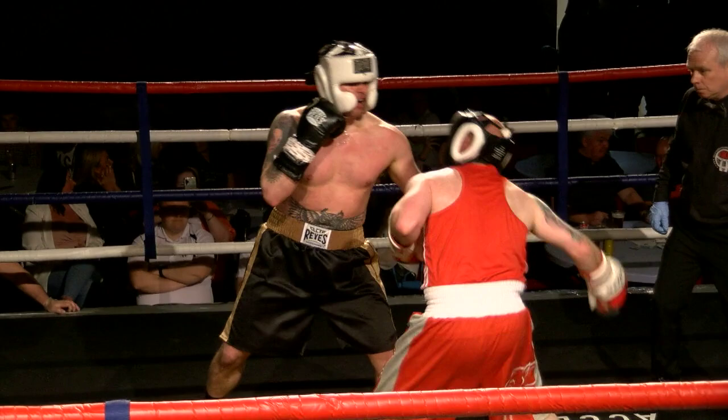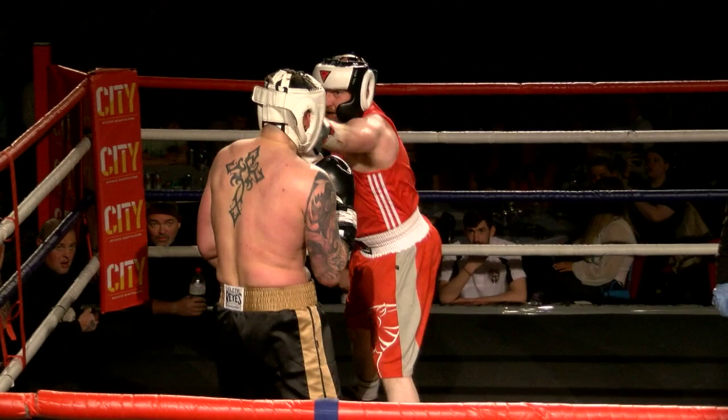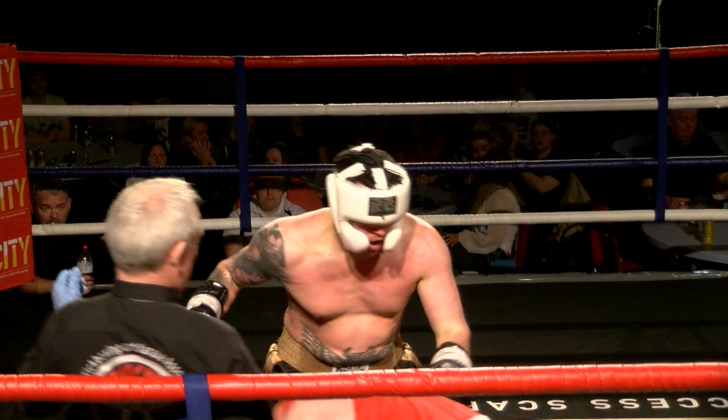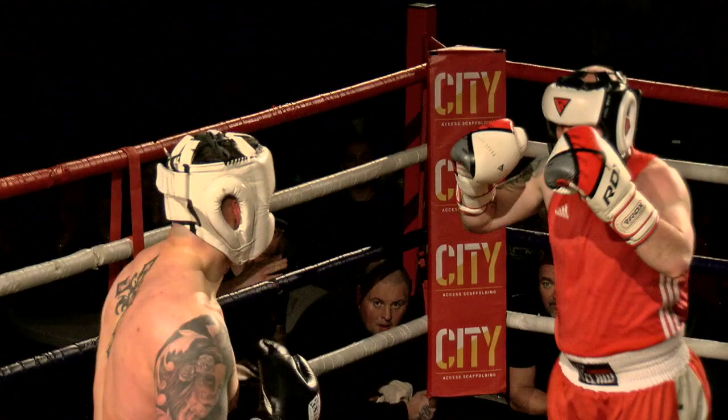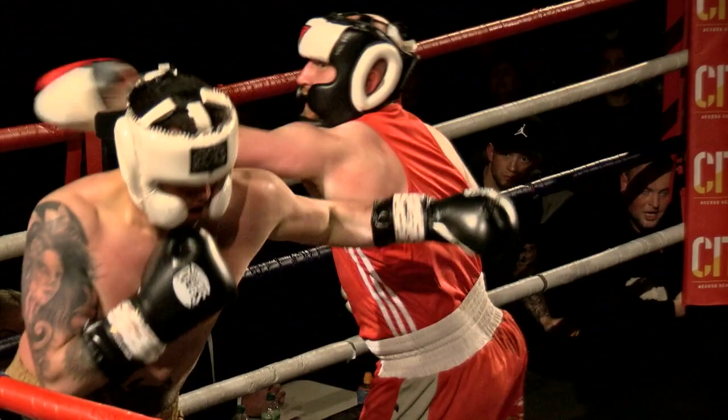Both fighters must be feeling it now. Oh, good body shot there. I like that. They both landed good body shots. Michael still piling it on though. Needs to tidy up after exchanges. But yep, piling on the pressure. So Michael looks like he's enjoying himself here. Settling in, but that uppercut's always there.